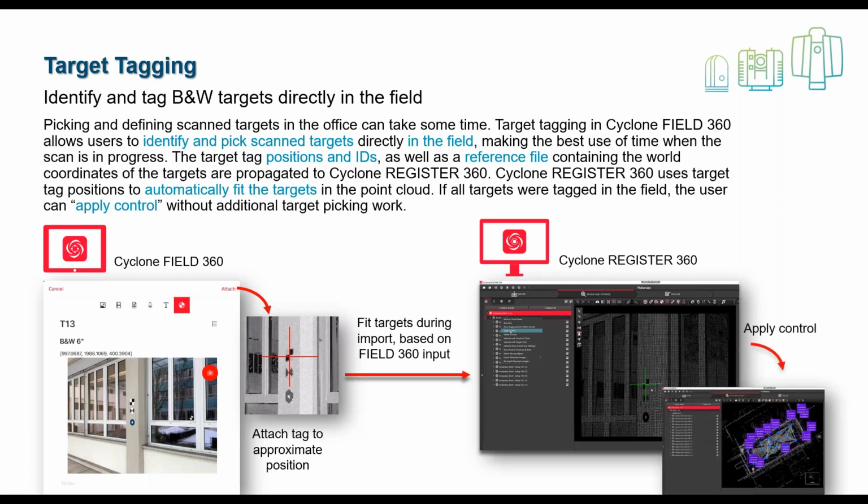So theoretically, you could scan, register in the field, or pre-register in the field, add your target hints or target tags, import the control file, and then just drag and drop that whole project into Reg 360, apply it to control, and you've got a finished project. Theoretically, that's entirely up to you to make sure you check the data. But that, to me, is a really important step forward. And there's just so much scope for speeding up your workflows using the target tagging functionality, especially if you've got some dead time to put those target tags in.